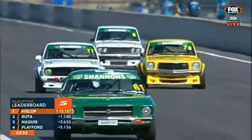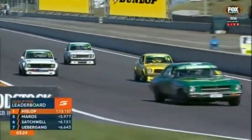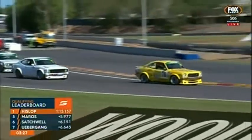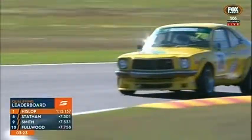Right. But as a part of the circuit, it's a bit of a three-corner section, at 7, 8, 9, if you want to call it that, that's what we used to call it. It's a very exciting part of Australian motor racing. It's claimed a few over the years, that's for sure.